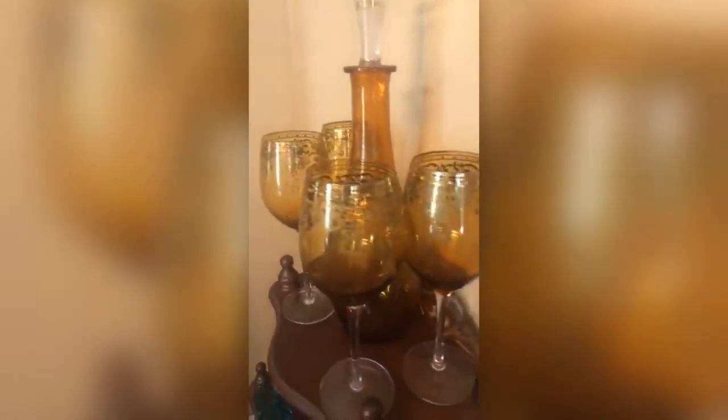Those date to about the 1960s. Okay. And you can see they have a beautiful amber glass with a gold and silver overlay on top. Yeah, that is really cool how they did that. Do you know how they did the overlay? I'm not familiar with glass techniques.